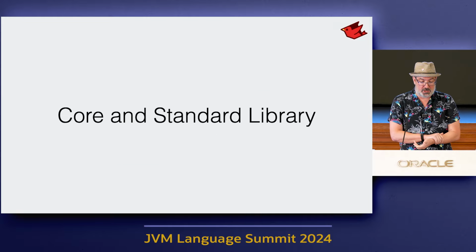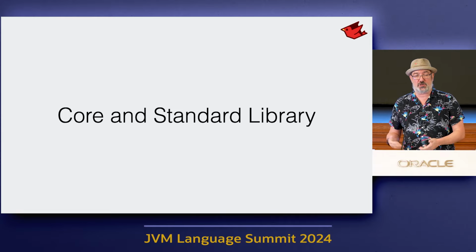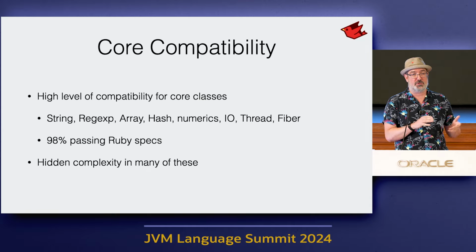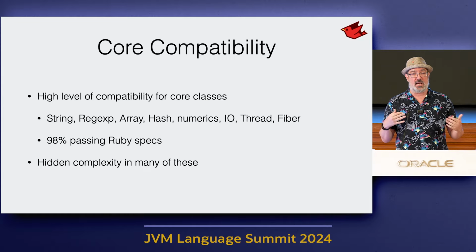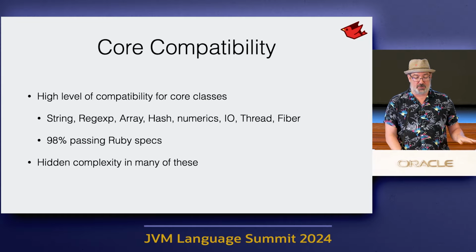Okay, so moving up from there, we've got our code running. Hopefully we're solving some of these startup issues. Now we have a core libraries issue that we have to address. We have to support the same classes and the same standard libraries as JRuby. Again, a high level of compatibility, something like 98% compatibility with all of the core of Ruby in JRuby. There's a lot of hidden complexity here though.